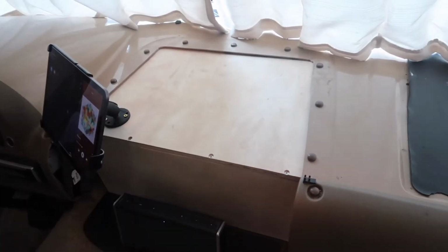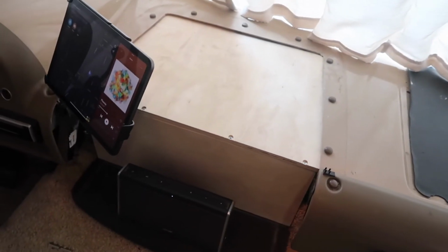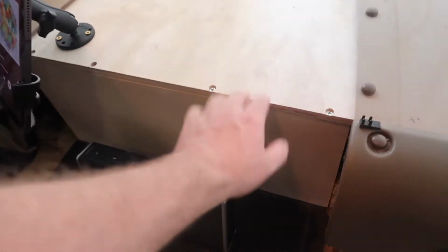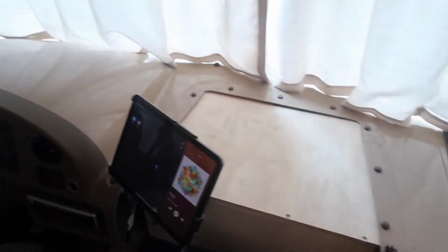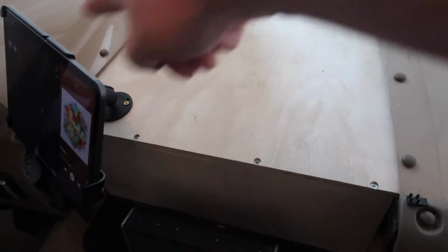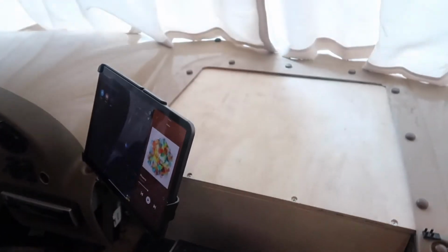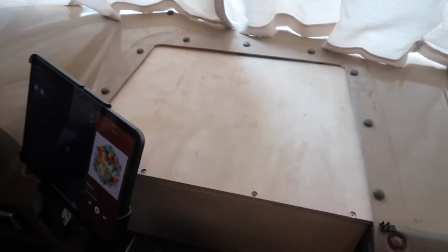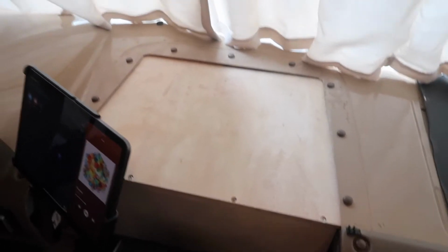There was a cutout here in the dash where a big old tube TV used to sit, and we pulled that out. So I just boxed that in with a little bit of 1/2-inch plywood. It's super sturdy because this plywood's actually resting on a steel frame underneath the dash, so that's not going anywhere. And it just closed that hole up, and so when we're parked, we can put our portable power station up here. It's kind of heavy, but that'll be fine to hold it.